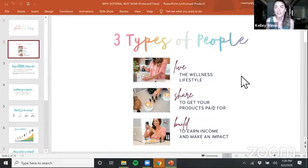There are, I think, almost 9 million customers globally now. And of those, 80%, some 85%, something like that, are people who are customers, who are living the wellness lifestyle, who have no interest in building the business or earning an income with doTERRA. They are customers, they're loving their oils, and they're embodying this empowerment and this lifestyle here. And we have step two, which is the next level, and that would be sharing, right? So what we call our sharers is people who want to share their love of essential oils with the people in their life and maybe get their products paid for.